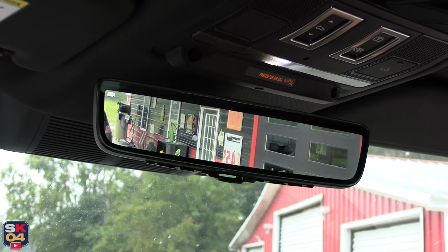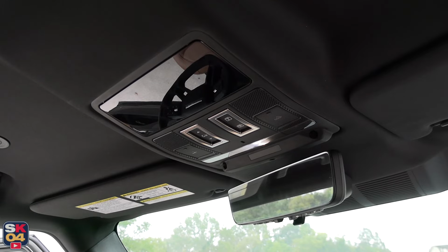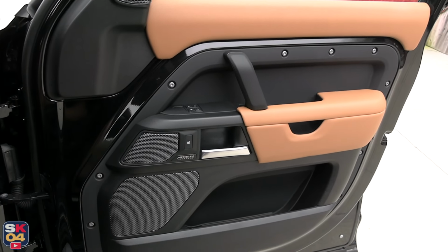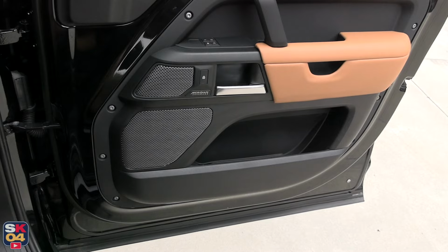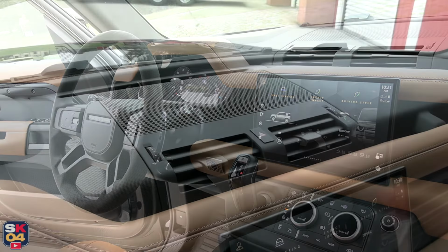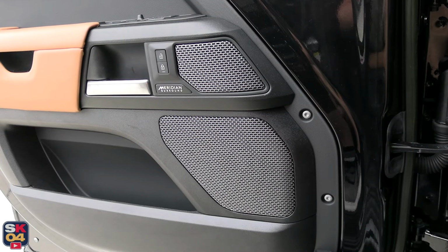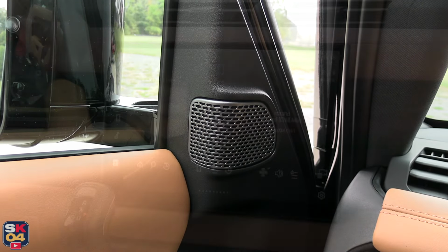The 110 comes standard with a premium Meridian sound system that offers crystal clear highs and full deep bass. It features 10 speakers, a dual channel subwoofer, and a 400 watt amplifier with digital signal processing. The V8 includes the available 700 watt 14 speaker system. The Pivi Pro infotainment system has a large 11.4-inch display that embodies the architectural lightness of the interior.